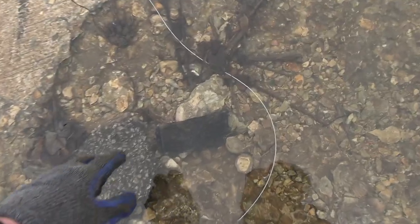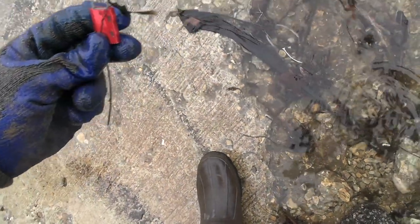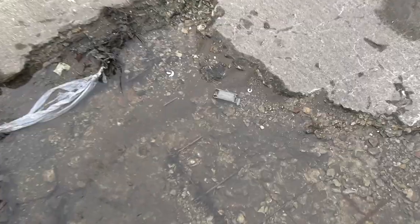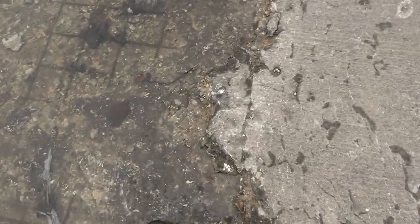All right, guys, so I got my first phone part today. Look at that. I just got a screen to a phone. What is this? This is a bike lock? Lee Supply Incorporation, yeah. We just got a piece of something. Motorcraft, it's a motorcycle part or something. Look at that, there's a can top.